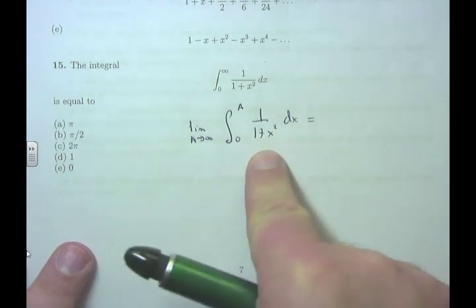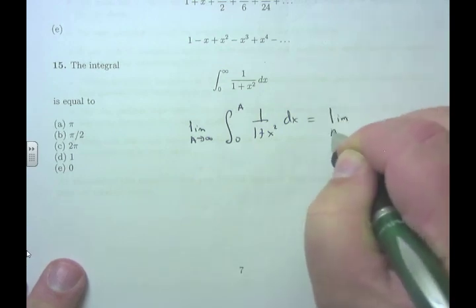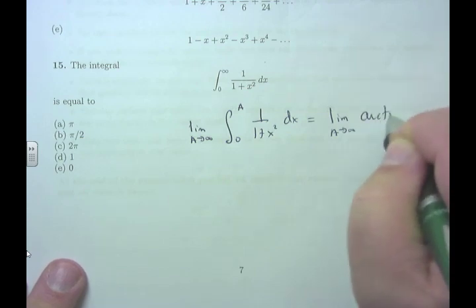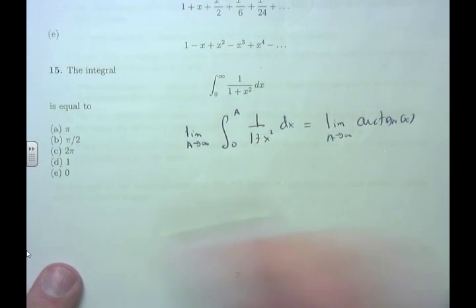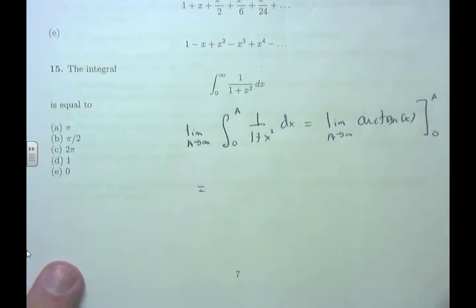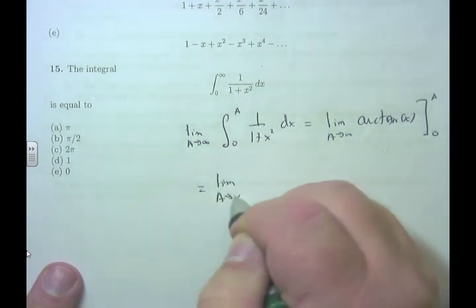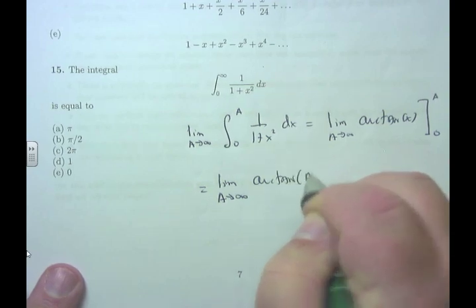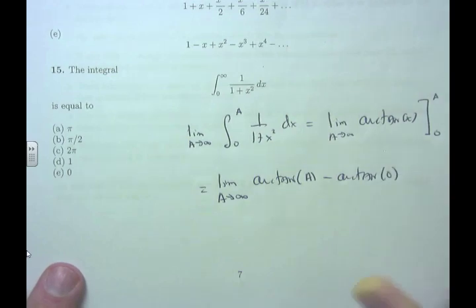What's the integral of 1 over 1 plus x squared? That's a rule you have memorized. Limit as a approaches infinity. What's the integral of 1 over 1 plus x squared? Arctangent of x. That's not U-Substitution or anything. It's a strict formula you have memorized. With bounds from 0 to a. Fundamental theorem of calculus, plug in top minus plug in bottom, but you have to keep writing that limit as a approaches infinity of the arctangent of a minus the arctangent of 0.